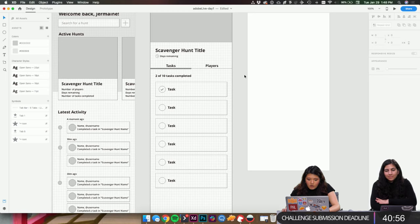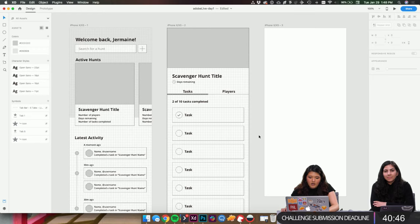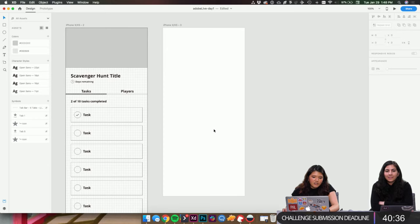Also, I've been a fan of using CC libraries more. We'll be using those more tomorrow, but it's been really great for the latest project I did. I've done a lot of illustrations in Illustrator, so I can edit them however I want. If any of the colors need to change, they'll automatically sync up to the mock-ups. That's awesome. Yeah.